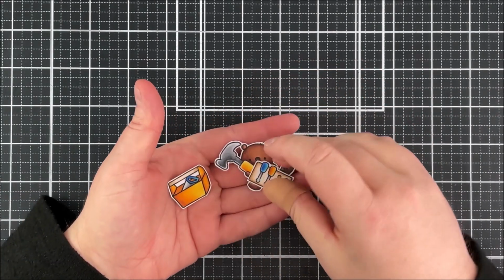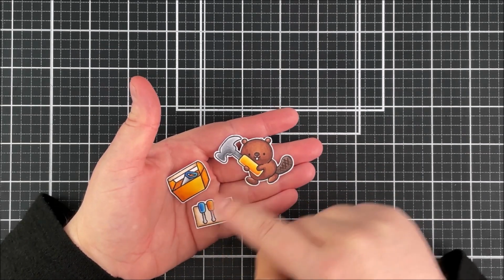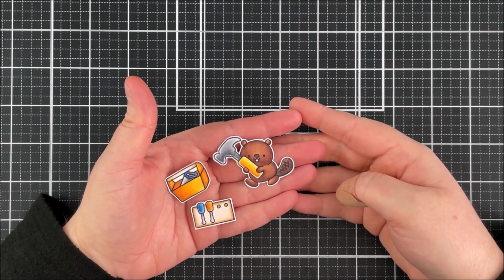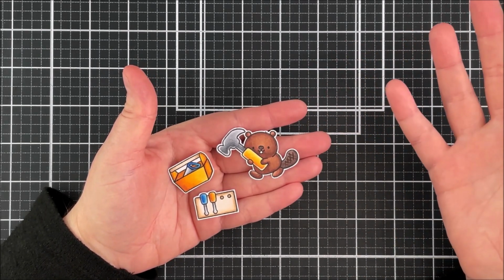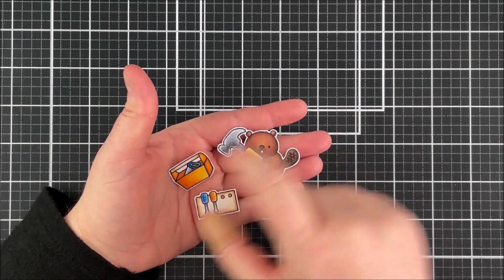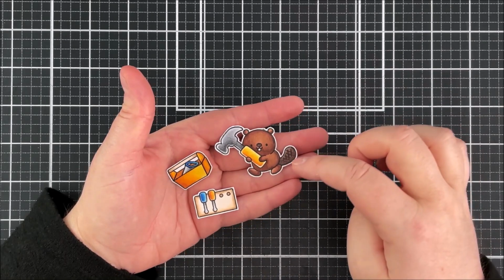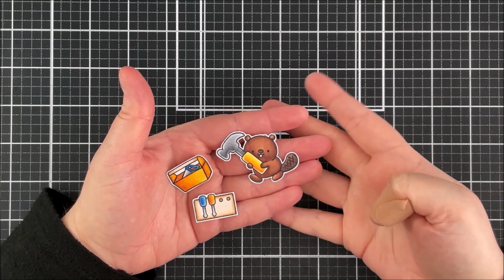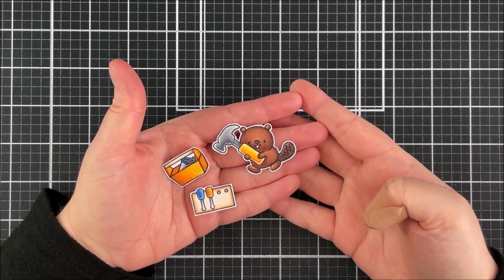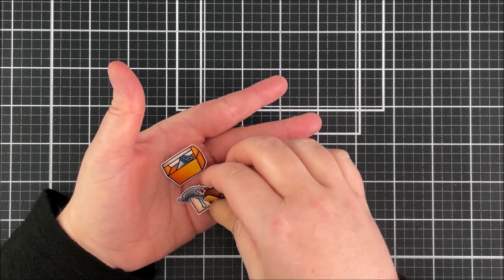What I did was cut this out so it could look like a little tiny pegboard behind the beaver with the hammer, but I didn't end up managing to do it in the end. And the toolbox there, that's from that long workbench. I just cut them out and then added some white gel pen so that you couldn't see the lines, so it's a bit more versatile, doing different things with it. But yeah, I'm sorry I didn't get a chance to actually finish the project, but hopefully I will soon.